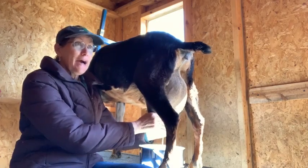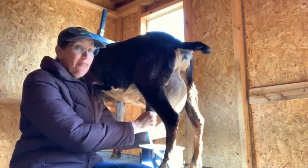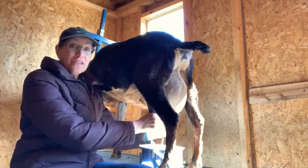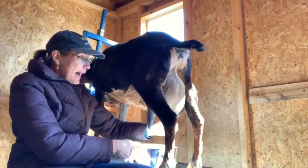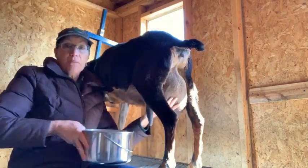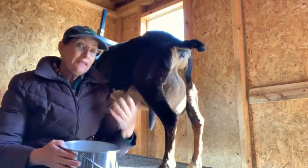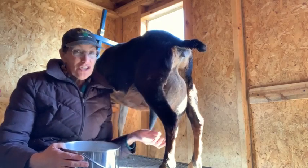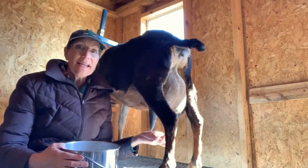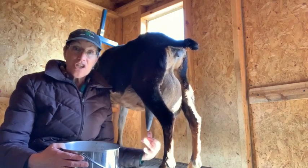Now the babies are about 2.5 weeks old, and their appetites are picking up. And that's a good thing, because that means they're going to start nursing more. But she is just producing more than they need. And if I let just the babies work it out with her, first of all, she's going to get really lopsided. And secondly, she's going to drop in production.